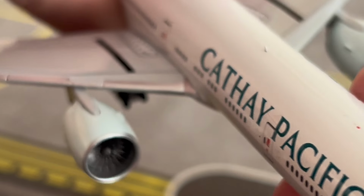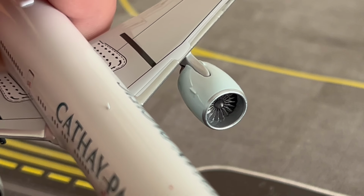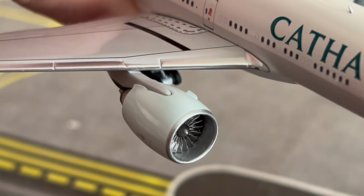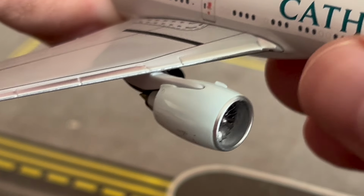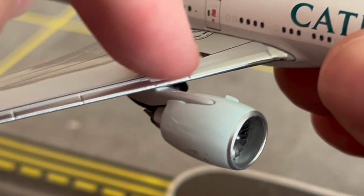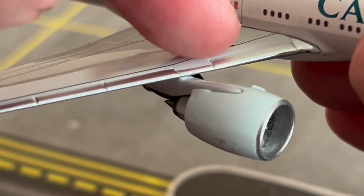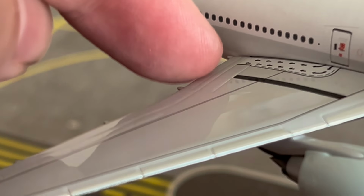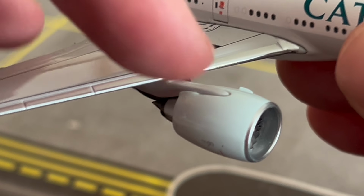Not too sure if I mentioned, but here on the inboard part of the GE90s, we can see that little prong there. That is called the vortex generator. That is used to deflect any airflow against the leading edge of the wing here. That of course is where the wing flaps are. The main flaps are here on the wing. That is what helps generate the lift from the wings.